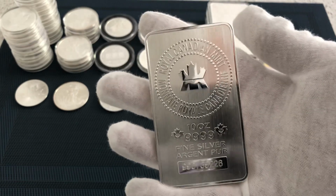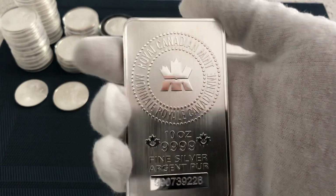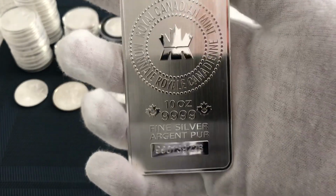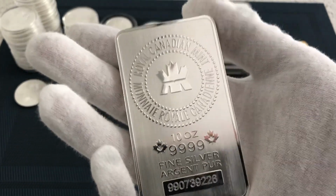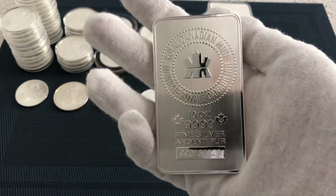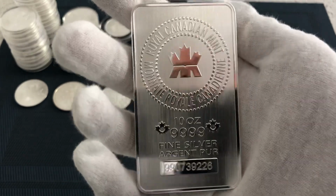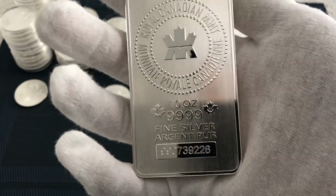But I think these are fantastic. They look great. I've seen a lot of videos on this, and you just can't go wrong with these bars. They've got a good weight to them as well, and they're very transportable. And so you can see here I've got 4 of these in total, and I'm probably going to continue buying these whenever I can. Again, they're silver bullion, and they're exactly what I want when it comes to stacking silver. So I'm a big fan of these.